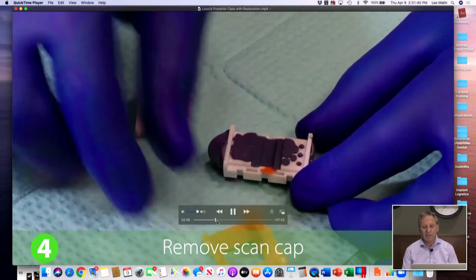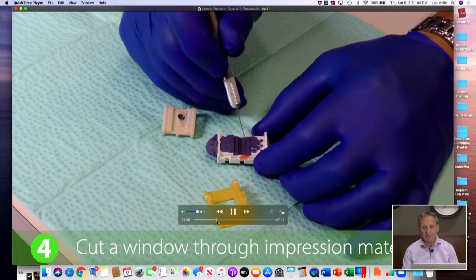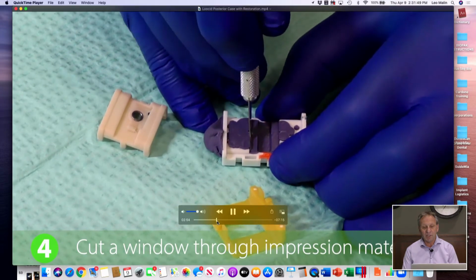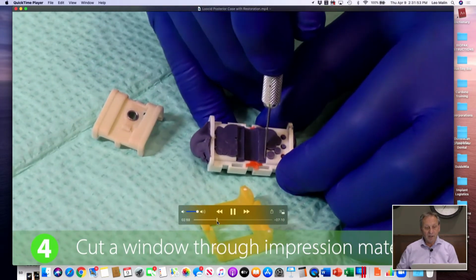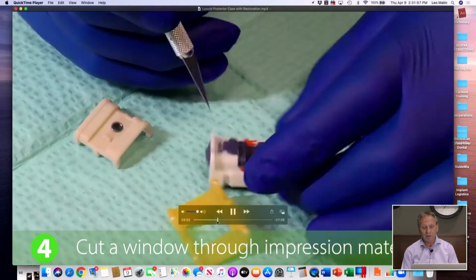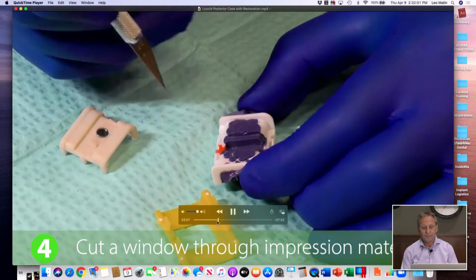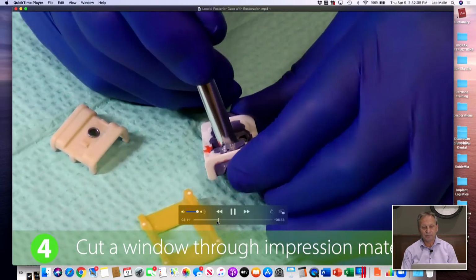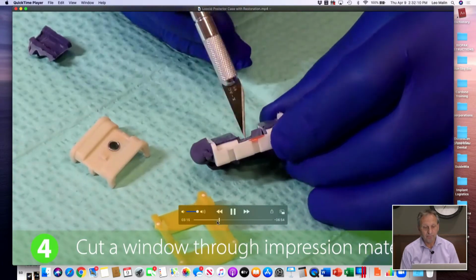But you would then print that insert, and then put the metal tube that guides the one drill into the insert, which is what you're seeing there. So this is, again, just cutting out the impression material where that insert needs to be inserted. Probably the most dangerous part of the whole thing. And then once you've removed that impression material, you simply insert the insert into that frame.